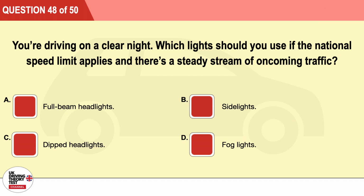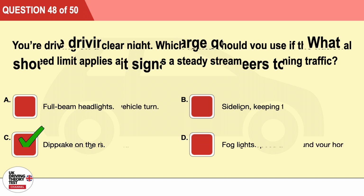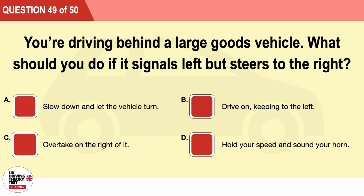The correct answer is C. Dipped headlights. Question 49. You're driving behind a large goods vehicle. What should you do if it signals left but steers to the right? A. Slow down and let the vehicle turn. B. Drive on, keeping to the left. C. Overtake on the right of it. D. Hold your speed and sound your horn.